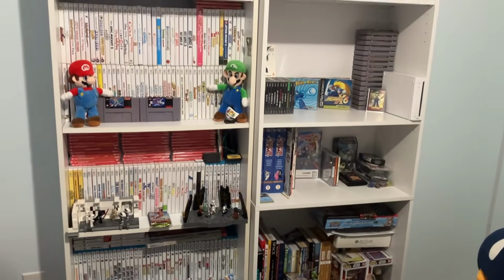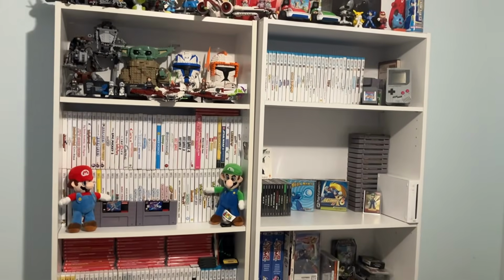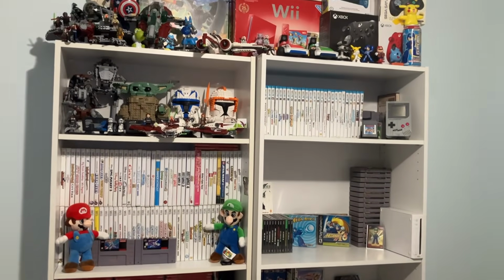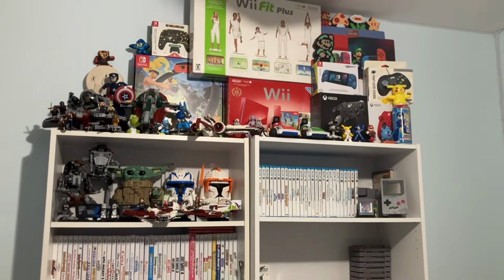So, that's everything from the shelves, the two shelves I have in the room right now. This probably has around 250 games, retro and modern games in general.